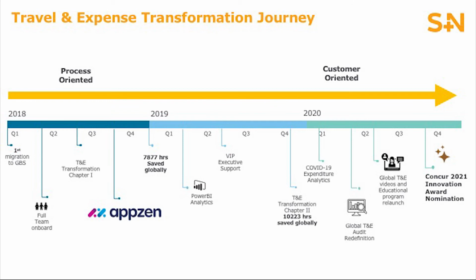COVID hit, so we did a lot of expenditure analysis to see where we could drop expenditure quickly, what we could do, what we could change. We took the downtime where we were processing less T&E to redefine completely the way we did audit and really, again, leverage more and more of Concur Detect. We did a lot of educational work to help our employees be more capable when we returned to needing T&E more. And we got nominated for a Concur Innovation Award.